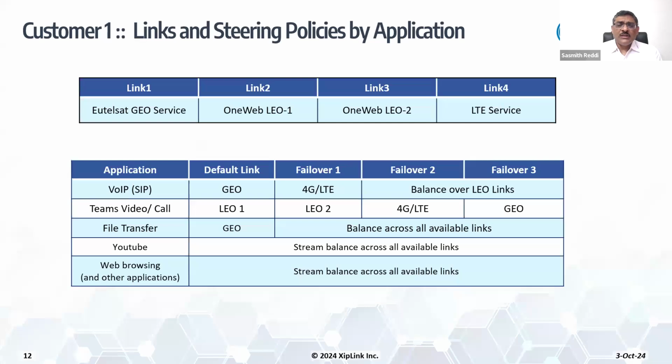And they had predefined the priorities of these, how the applications would be routed, which links they would use, based on their corporate policy on how they wanted the bandwidth to be used, the application performance, etc. So, for example, here the voice over IP from ship to shore, the default link was Geo as long as it was available. If it's not available, then you switch over to the LTE if that is available and they're close to shore. Otherwise, balance it across any one of the LEO links that's available.